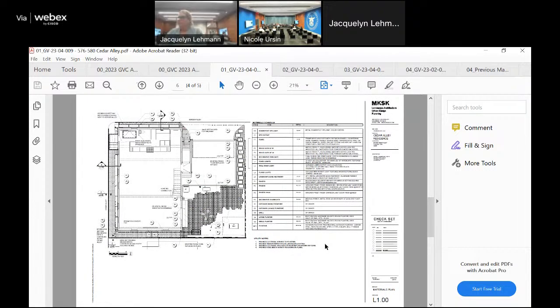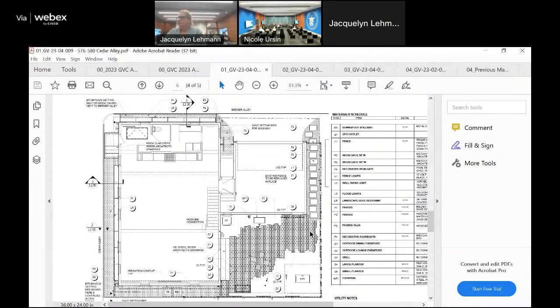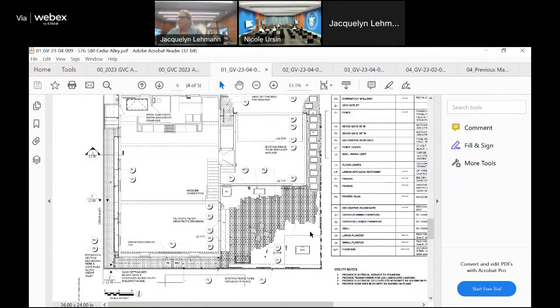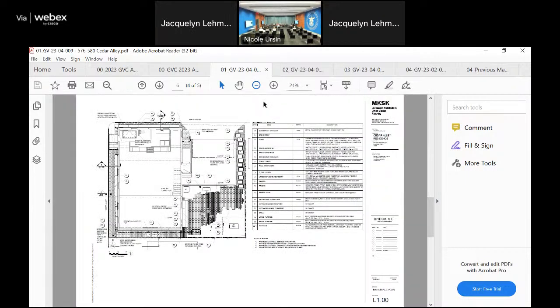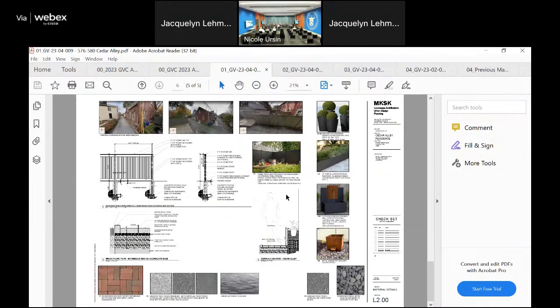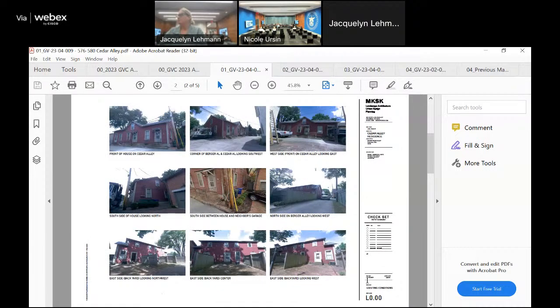Staff recommends approval with any and all clarifications to be submitted to HBO staff for review and approval prior to issuing the certificate, with the following conditions: that the water feature not be placed in the front elevation along Cedar and Burger Alley. The basis of staff recommendation is the German Village Guidelines exterior considerations, fences and walls, and site lighting, street furniture, pools, fountains, and gazebos.